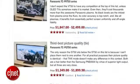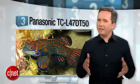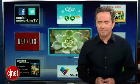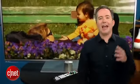A 50-inch TV comes in at number 3 with a 2-star rating. It's the Panasonic TC-L47DT50. Now don't feel too bad for Panasonic. They are dominating CNET's list of the best 5 TVs with 3 killer plasmas, but this isn't one of them. This is their 50-inch LED LCD, and I think they made it just to make the rest of their TVs look better by comparison. There's also some poetry to the fact that Panasonic makes both the highest rated and the lowest rated TV on CNET.